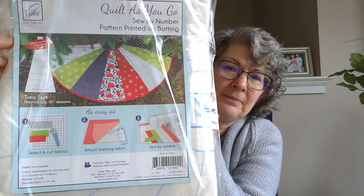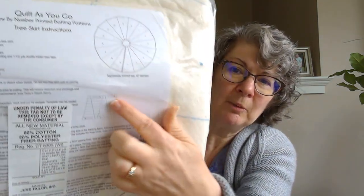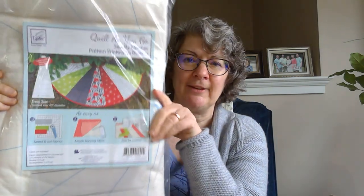All right, this is what I've been waiting for. Quilt As You Go, Sew by Number, pattern printed on batting. It is from June Taylor. So as you can see, there's printing on this batting, and it also includes a template that's wedge shaped to use to cut out my fabric strips that I've already sewn together. So yay, that's here. Let's see. Oh yes, I also ordered a new quilting book.